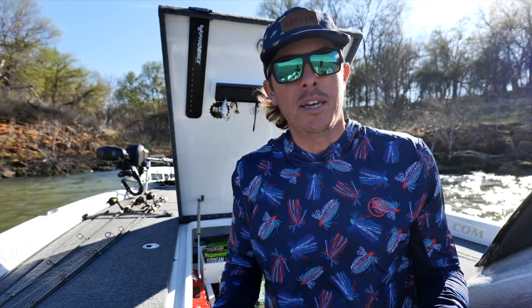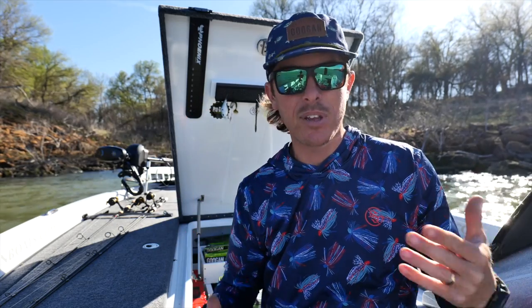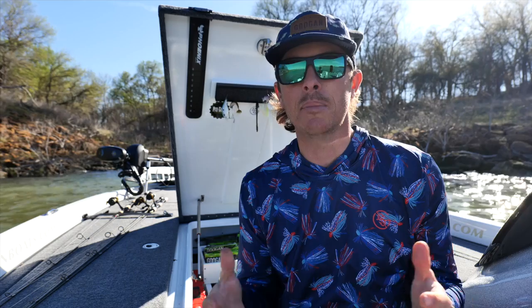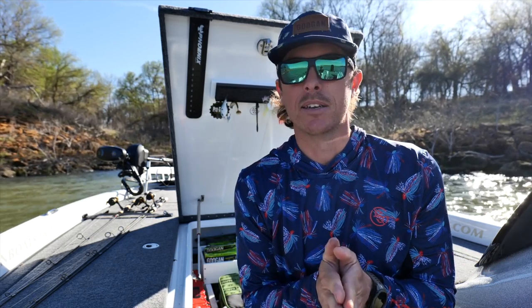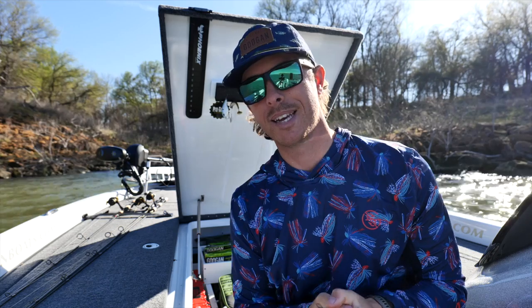If they start spawning, maybe the water drops and they don't have any water left. Or maybe it comes up 10 feet over the head and they don't have enough sunlight for the eggs. There's always that in the springtime. But when it all lines up right, you got stable water, a good long day, fish are feeling it, water temperature hits just right, boom, it's happening.